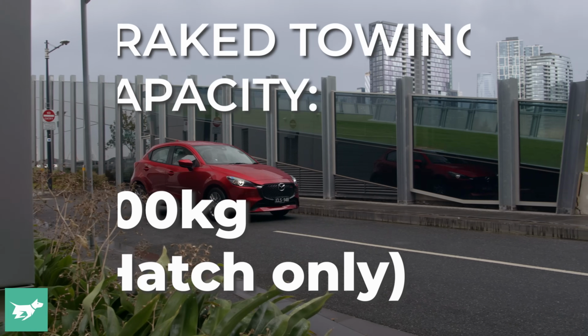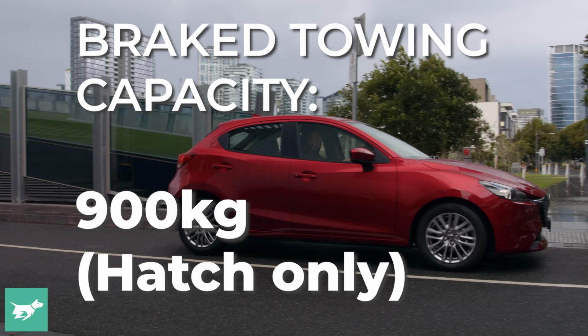So with that 81 kilowatts and 142 Newton meters, it's certainly no powerhouse. It's not going to rival a hot hatch, that's for sure. And if I just put the throttle in, the response is good and it's eager to pull. It does get quite noisy when you get up to speed, but it really does like to rev.